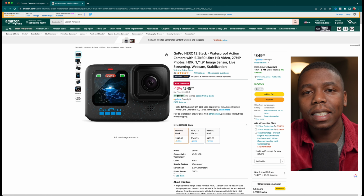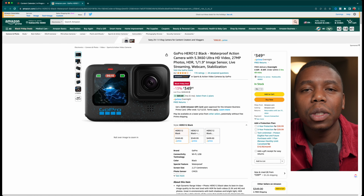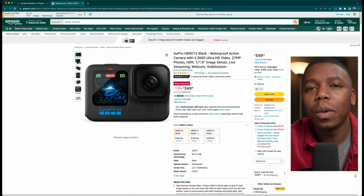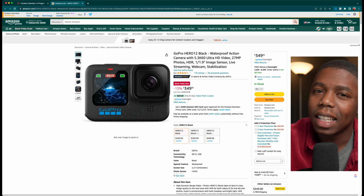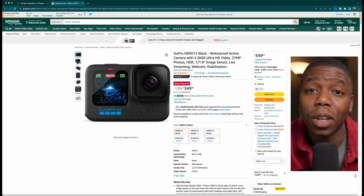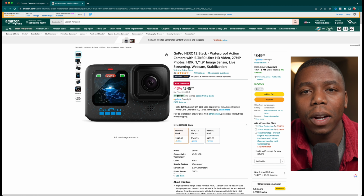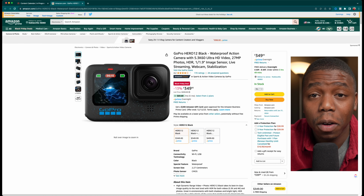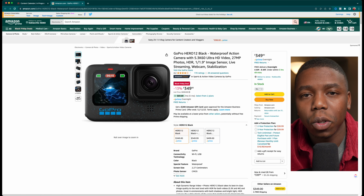Now, switching gears to action cameras, this is the GoPro Hero 12. This is the latest GoPro camera that is out on the market. If you intend on doing any type of action sports or anything underwater, you take it swimming with you, or skiing, snowboarding, roller skating, biking, cycling, even attaching this to your car, this is one of the great action cameras that's out on the market. This holiday season, you can pick up the GoPro Hero 12 for $349, which is $50 off its normal price.